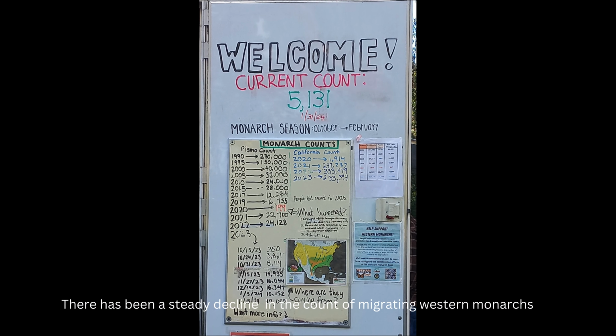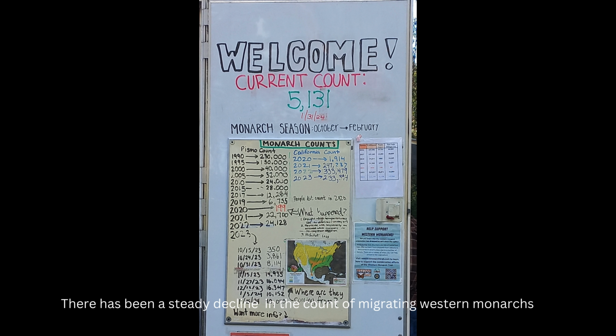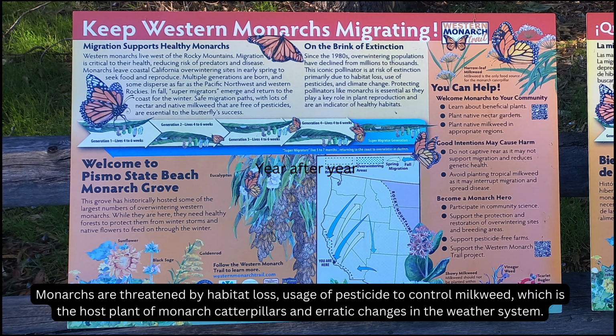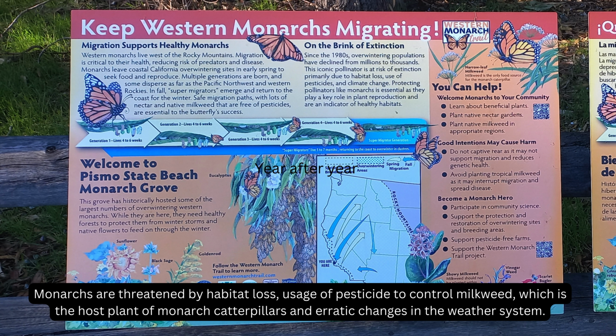Statistics show that over years, there has been a steady decline in the count of western monarch butterflies arriving at overwintering sites in California. Loss of habitat, usage of pesticides to kill milkweed, which is the only host plant of the monarch caterpillars, and erratic changes in the weather system are being considered as some of the factors for the steady decline in the count of the western monarchs.